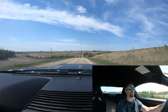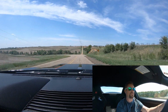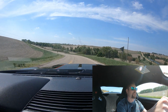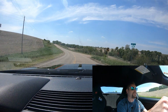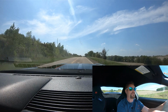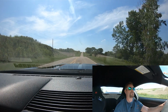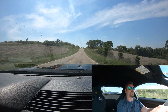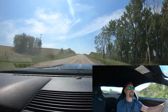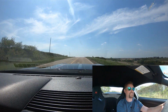Crazy how well this thing handles for a front engine car. I'm used to the Porsches and the McLarens, the mid-engine stuff, and it's hard to compete with that for handling, but this thing, it has a lot to do with these huge tires, but they've got that suspension dialed in, man. It is dialed in. Love it. A Mustang could be this good.